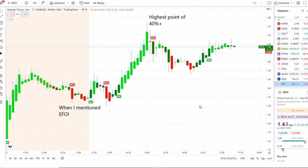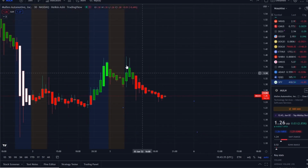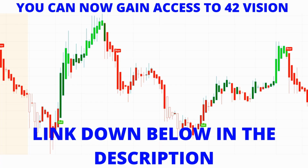Let's jump into these charts. So here we are with Muln stock, and as I stated earlier in the video, it jumped up earlier in the day, pulled back down. It wasn't the only stock. The overall market has been reacting this way, but Muln stock has tried to find support, right? I'm going to pull up the bull and bear indicators.